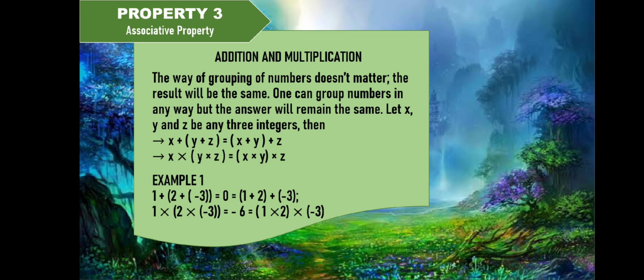Let x, y, and z be any three integers. Then, x plus quantity y plus z is equal to quantity x plus y plus z. And x times quantity y times z is equal to quantity x times y times z.